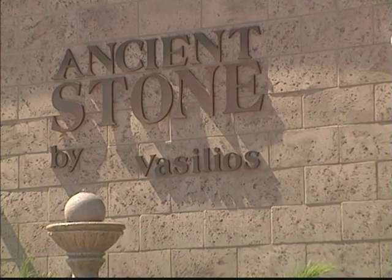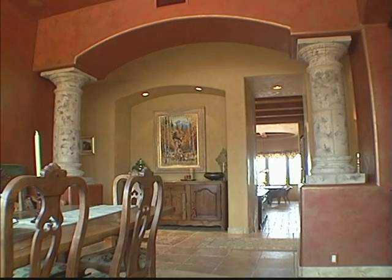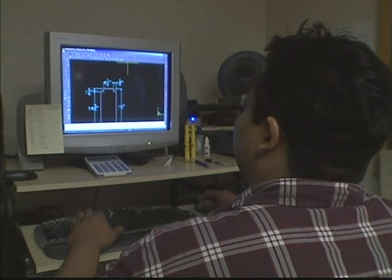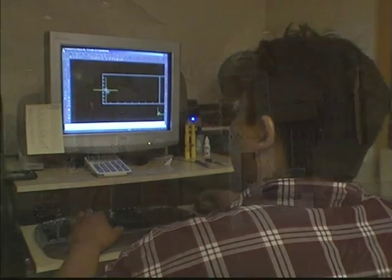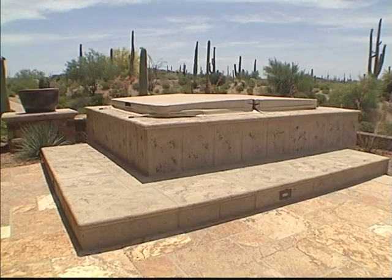At Ancient Stone, we deal with architects, contractors, designers, but we also deal directly with homeowners and people that are building their own homes. Our design staff has the capability to help you with proportion, size, color, contrast, and to keep it in a theme. We don't try to oversell. As far as we're concerned, Ancient Stone should be the icing on the cake, not the cake.